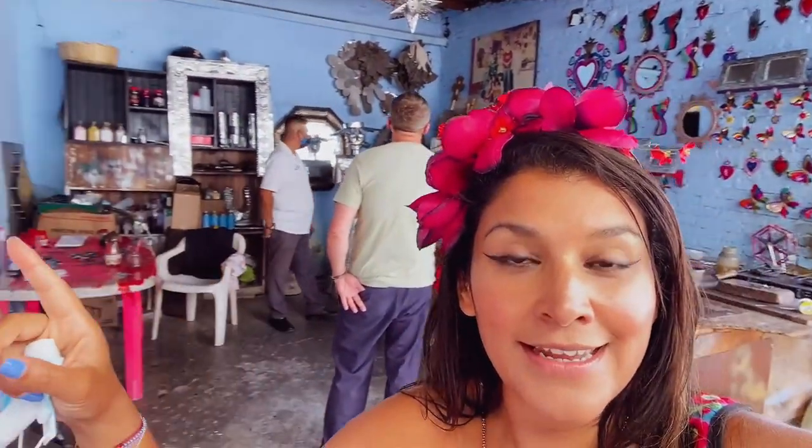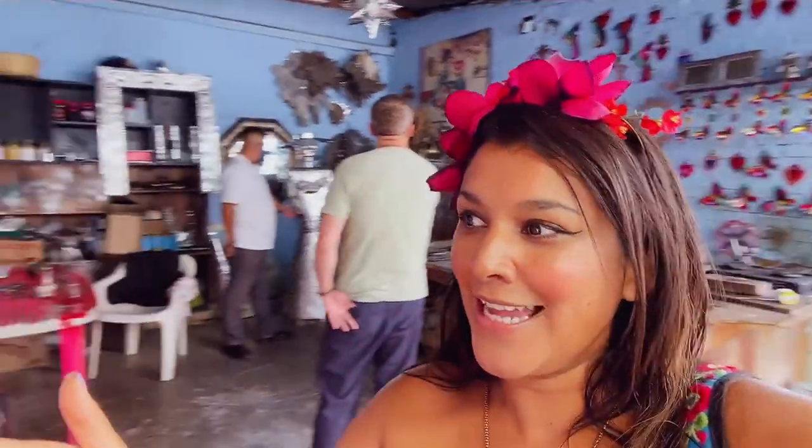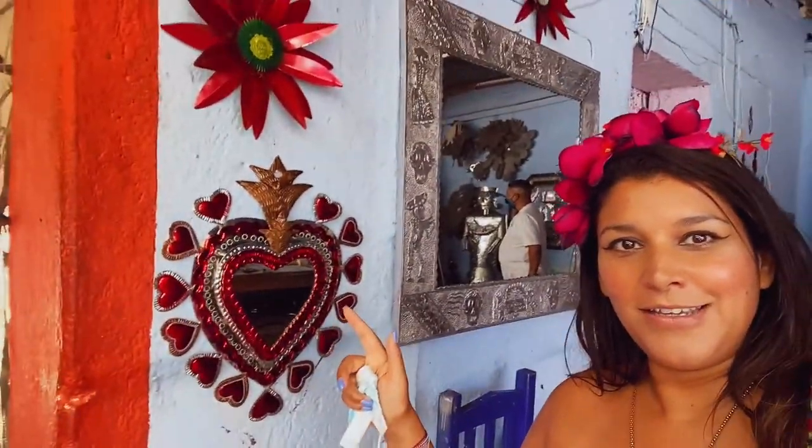Artisan studio where they make these beautiful tin and hand painted decorations, which I'm going to show you. It's so pretty, and they use them for weddings, and they do kind of huge orders of these, and each one is hand painted.